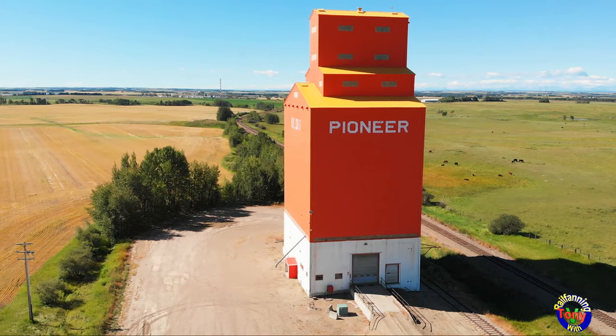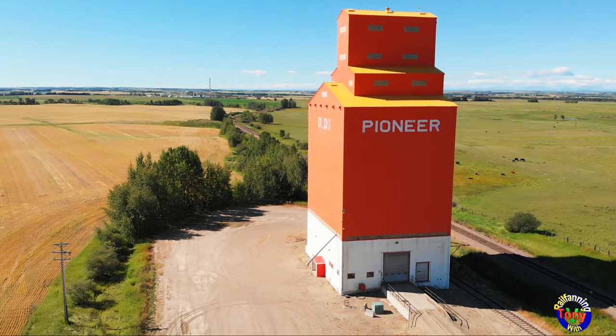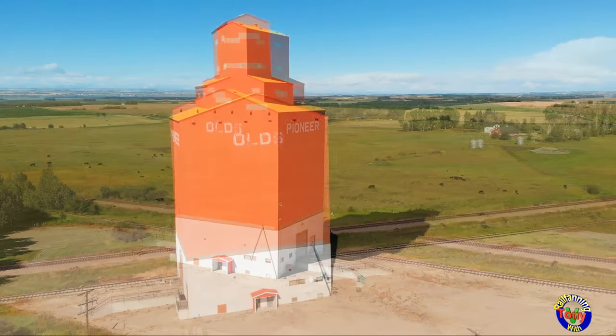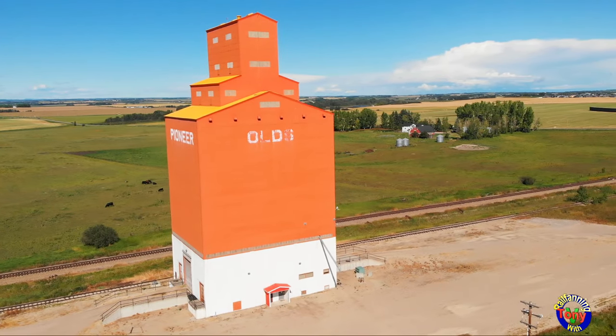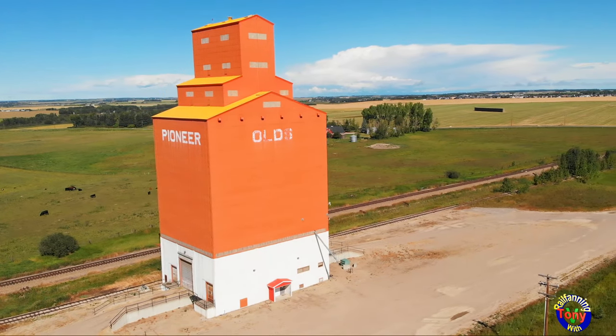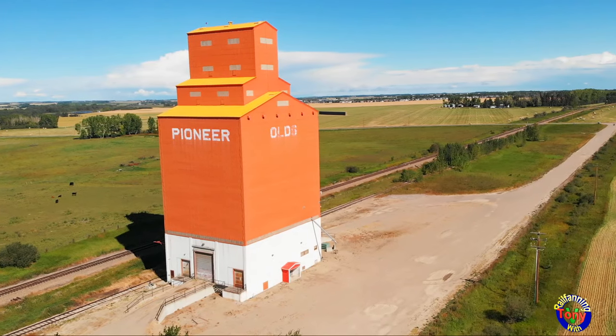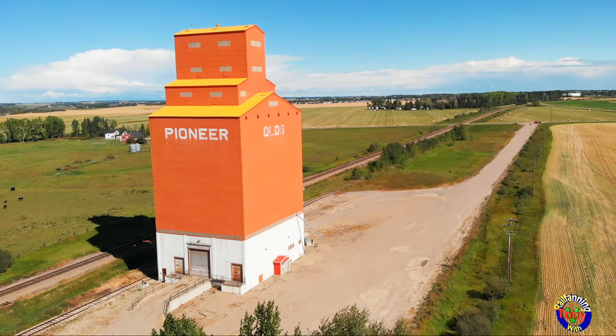This elevator, located just south of Olds, Alberta, was built in 1980 after the original elevator burnt to the ground. Pioneer, which is now owned by Richardson, has been building much larger facilities. One is located on the other side of Olds, so this elevator is hardly used.